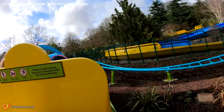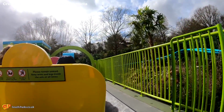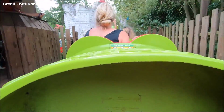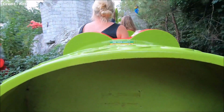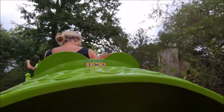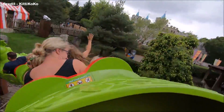The park was open 10 till 5 for the rides, and 10 till 6 for the park. But obviously it does get dark quite early at the moment, so we did actually get a couple of night rides near the end. But I think on Christmas Eve it did shut early, at 4 for the rides and then 5 for the park. But yeah, there's some of the opening times.